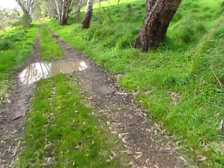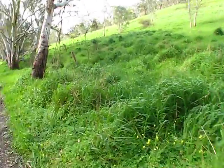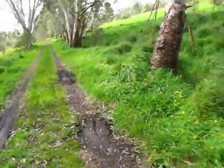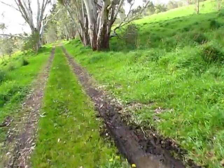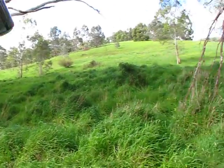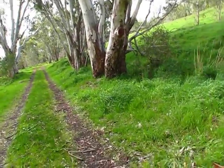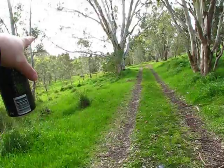You can see how much water is here. We did have the rain the other day, but I reckon that dam's going to be pretty full, assuming it's still okay. It's impermeable, but yeah, so you can see we've got to walk up there. The dam is probably that thing that has all that vegetation around it, and I can see some red there.